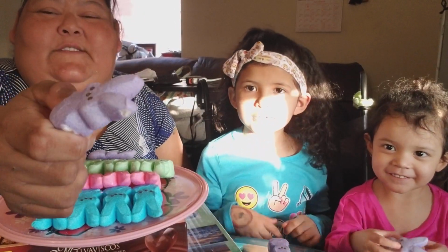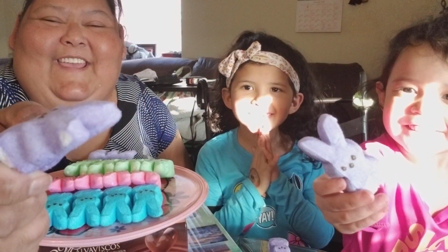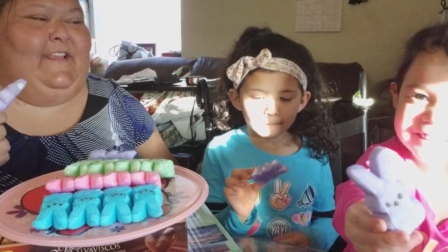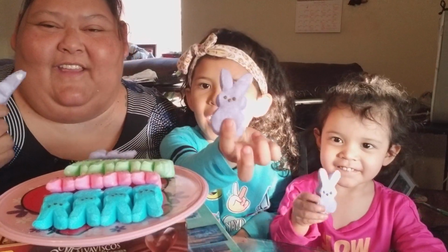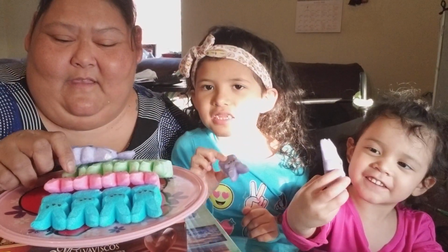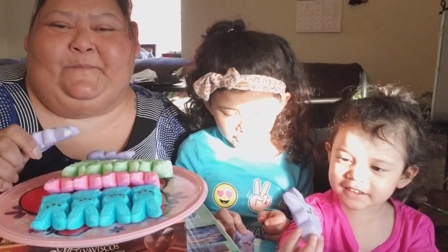Here you guys go. Take a first bite. You guys got it? All right. Scoot over here so they can see you. They have like some eyes and like a little nose, just like the little chicken Peeps. Yeah, the little chicken Peeps.